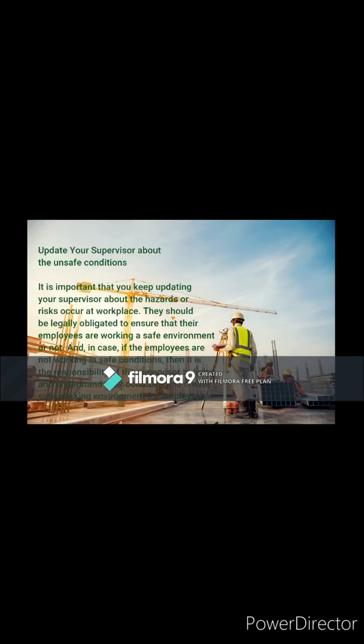Update your supervisor about the unsafe conditions. It is important that you keep updating your supervisor about the hazards or risks that occur at the workplace. They should be legally obligated to ensure that their employees are working in a safe environment. In case the employees are not working in safe conditions, then it is the responsibility of the supervisor to listen and understand their condition and create a safe working environment for employees.